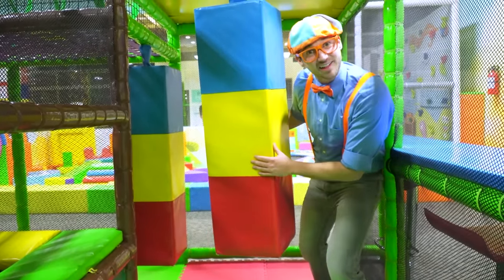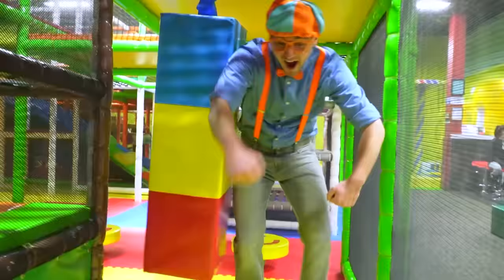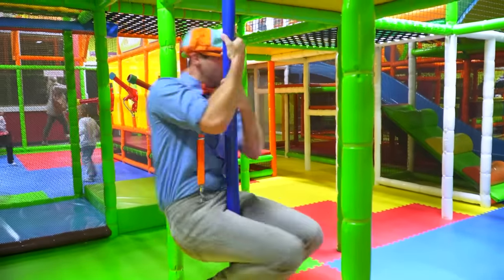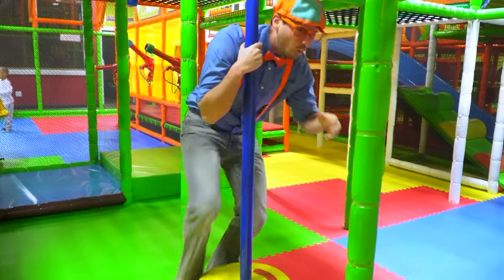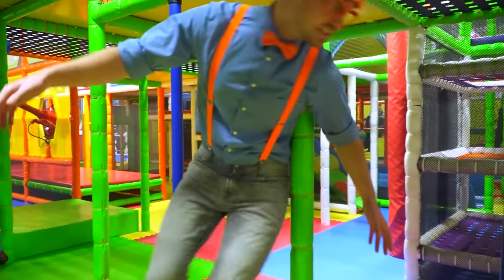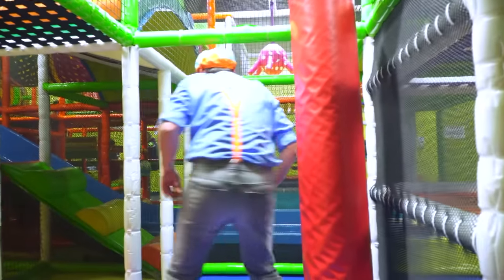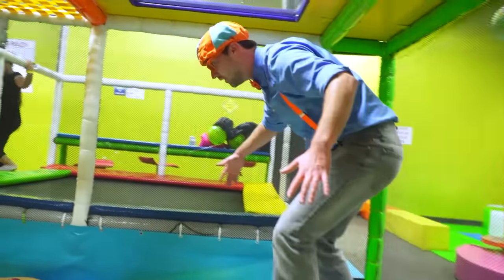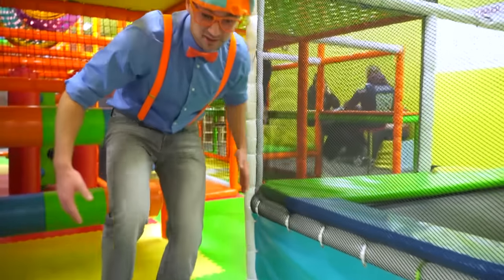And this cube is the color red. Whoa! Look at this! I'm gonna spin around. Whoa! Whoa! I'm sure dizzy. Come over here. You gotta stay on the logs. Look. Oh, there's alligators and crocodiles on the bottom. Wow. I'll come back to you.